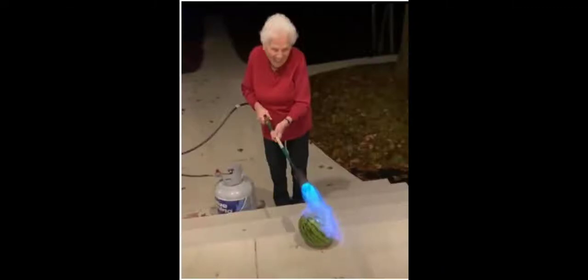Hello, people. Today, I'm going to stop burning watermelon, and I'm going to show you the good old, honey, what was it called? It was the top 10 rare beacons. Okay. Top 10 rarest beacons.